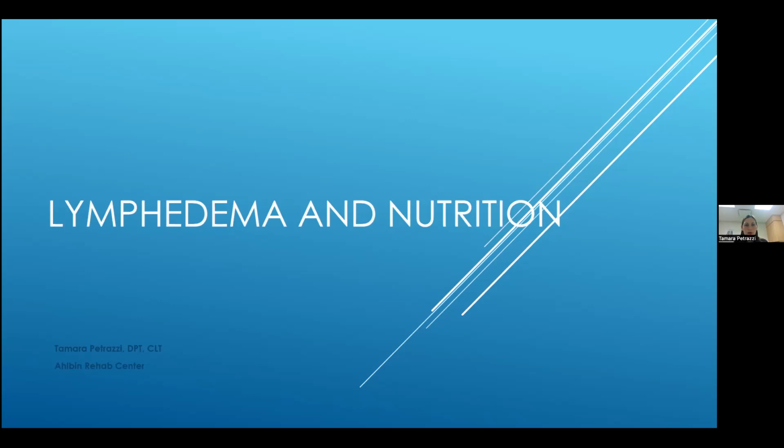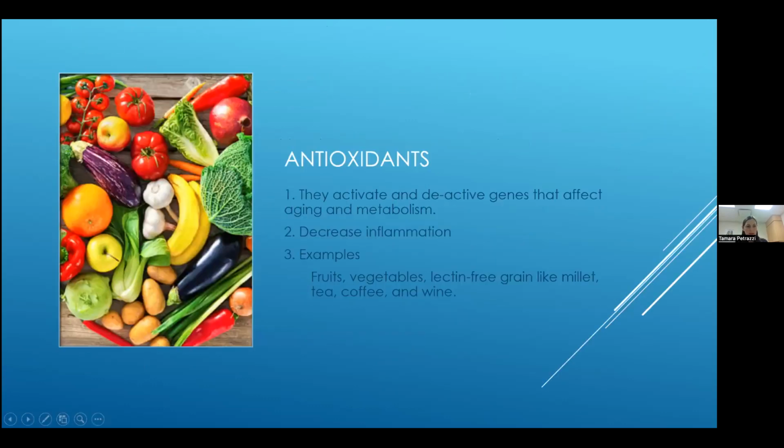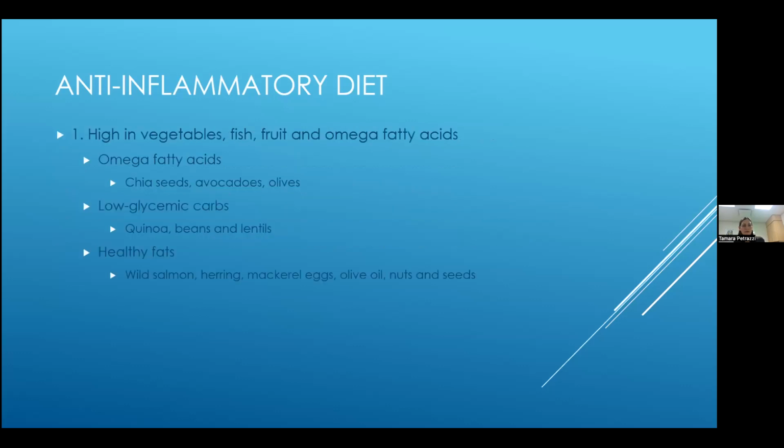Someone wrote asking for the list of inflammatory products. I think you mean the anti-inflammatory foods. There were examples under the anti-inflammatory diet. These are examples for the antioxidants, and then for the anti-inflammatory diet, here are some examples of the omega fats. I don't know if that was written before this slide, but of what you can eat, the low glycemic carbs, and then the healthy fats.